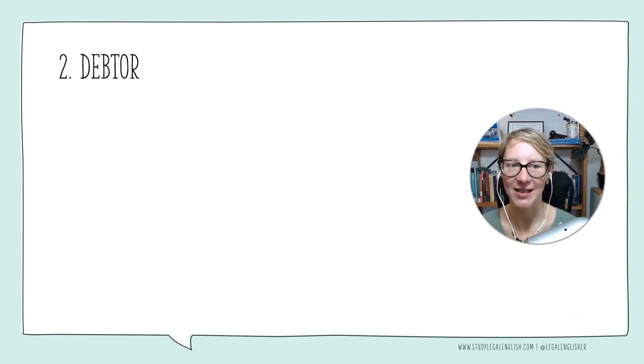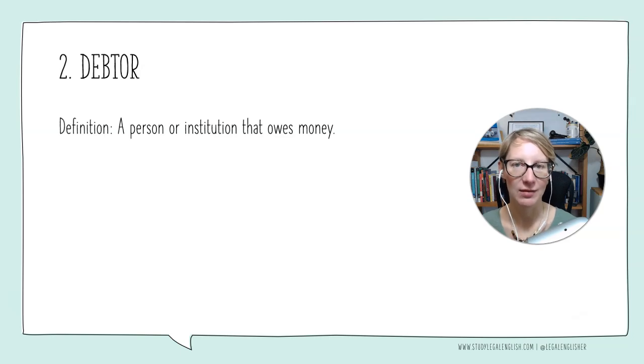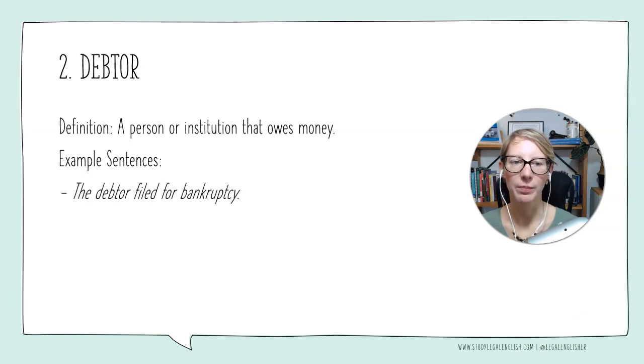Debtor. Okay, a definition. Again, perhaps you know this, a person or institution that owes money. Okay, a person, a legal or natural person, an institution, an entity, whoever, somebody who owes money. The opposite of debtor is creditor. Okay, let's look at some example sentences. The debtor filed for bankruptcy. They didn't have any money left to pay the creditors or to pay their debts, so they declared that they were bankrupt and they were filing to go through that process.